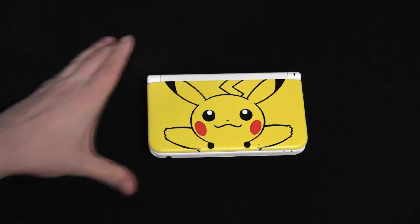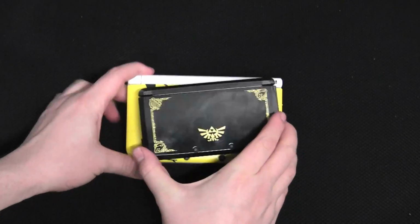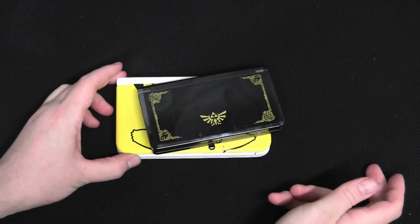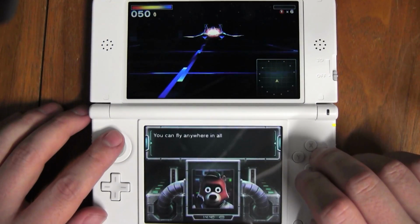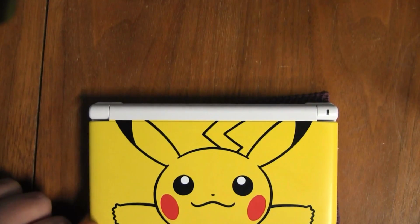And then Nintendo turned the 3DS XL into a Pokemon. And I couldn't help myself. Sure, it's just a slick Pikachu print paint job, and the inner workings are the same as they've ever been, but I don't care. It's Pikachu! It's freaking huge, and the screens are big and beautiful. That's the important part. Also, it's Pikachu!